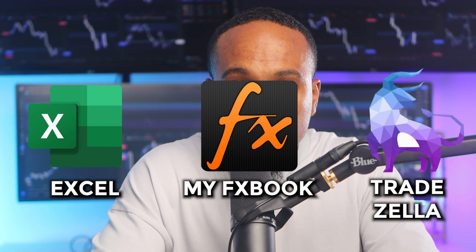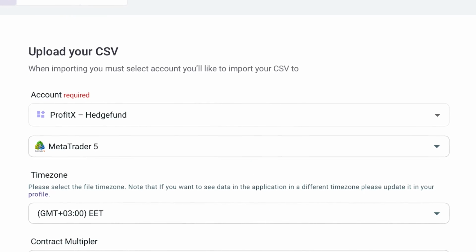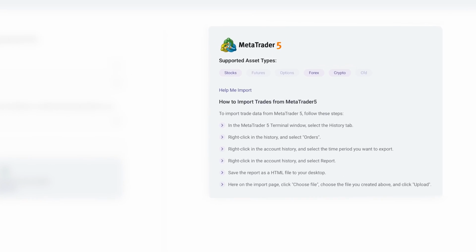In the beginning, the platforms for CFDs for MetaTrader were limited. I used spreadsheets in my FX book for some time, but I've always wanted to try TradeZella. TradeZella can now connect to many CFD brokers. It can accept manual exports from MT4 and MT5. It is one of the best platforms that I've used for journaling. In this video, I'm going to walk through the following features.